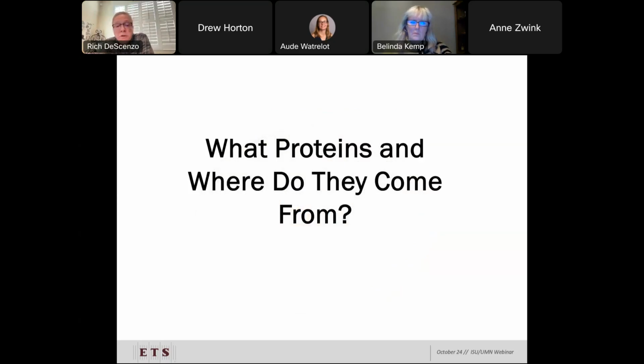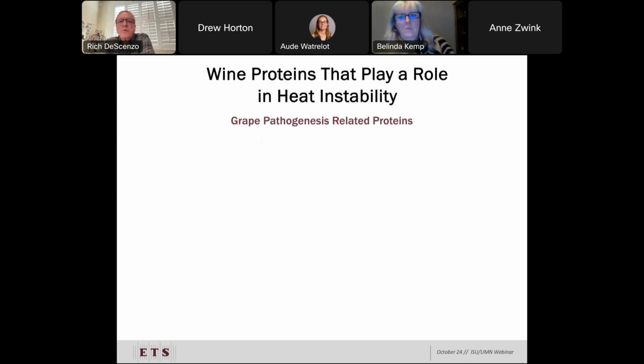So what proteins play a role in heat instabilities in grapes, and where do they come from? There's been a lot of really good research done here, starting in Australia, and a number of places, Italy, France, in the US. So a lot of work done on this. And it turns out that the proteins that play a major role in heat instability are what we call grape pathogenesis related proteins. And that's a big word for just saying proteins produced by the plant in response to being attacked or wounded.